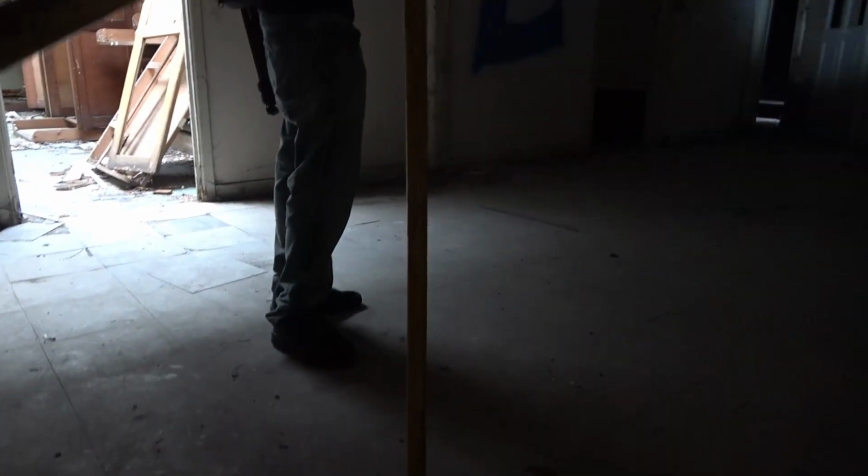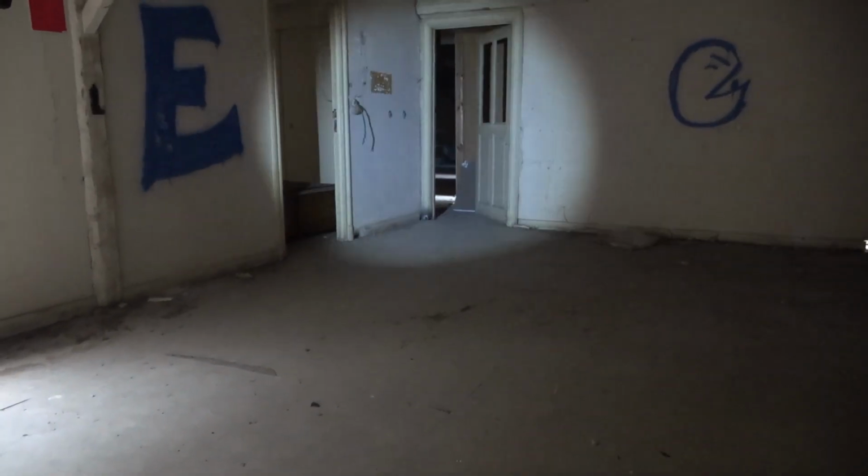No. But that room there, that's cool. If you go in there, it's going and going. It's fucking huge. Wow. This flooring is beautiful as well.